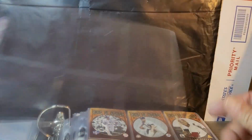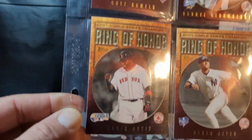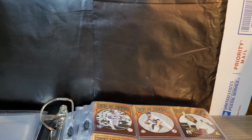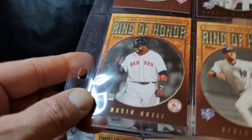Let's take a look-see at the first page of cards. We have some Ring of Honor cards here. Ooh, these are cool. Let's see if I can get some better light on this, because I feel like it's very, very super shiny. All right, there we go.